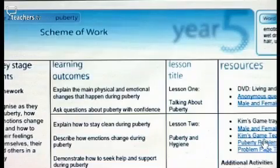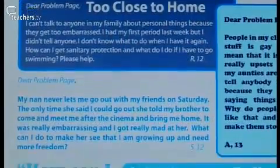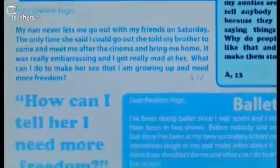But I perhaps wouldn't use it on its own, as there are other things on the internet that I could get which are very similar. I particularly liked the worksheets and differentiated lesson plans for the teachers. There were a lot of good resources on there that I think would be useful to supplement perhaps another package for teachers. One of the activities that I really liked was the problem page activity. This is split into boys and girls. I found the children really enjoyed it because they could relate to it and they had to come up and think of their own solution which they could then share with the class.